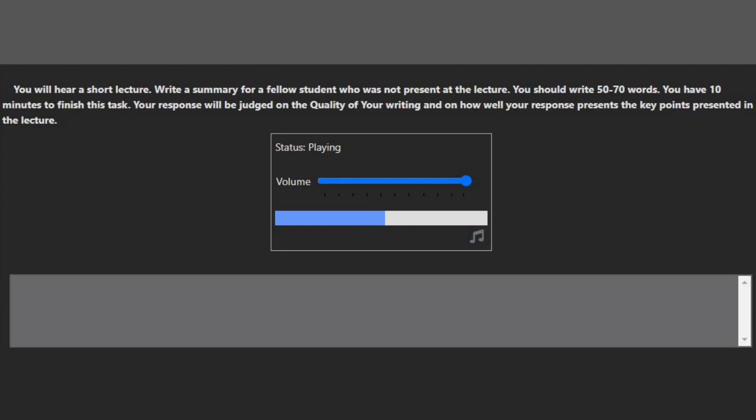Who can guess when cave painting started? Prehistoric times? Yes, the paintings were made during the Upper Paleolithic, about 40,000 years ago.